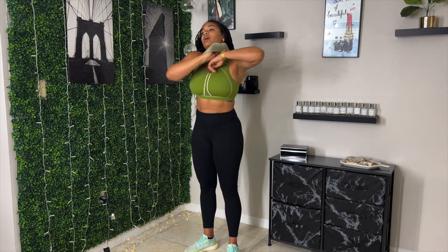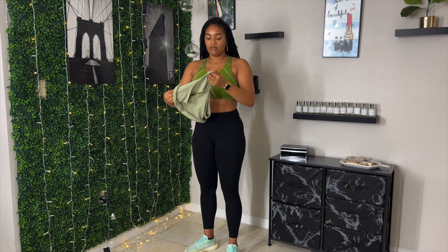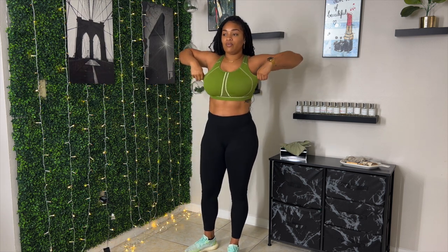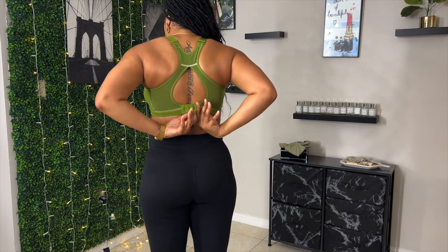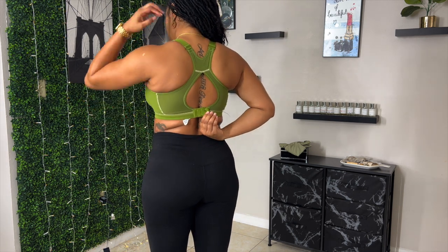That's one of the main reasons why we're all here, because if y'all don't want to pay upwards of $60, $80 to $100 for a sports bra, I am coming to show y'all one of my best purchases off of Amazon is this sports bra. I probably have half of the colors that are available on the website. I love them. The back is just like your traditional bra as far as the hooks right here, and the straps are also adjustable.